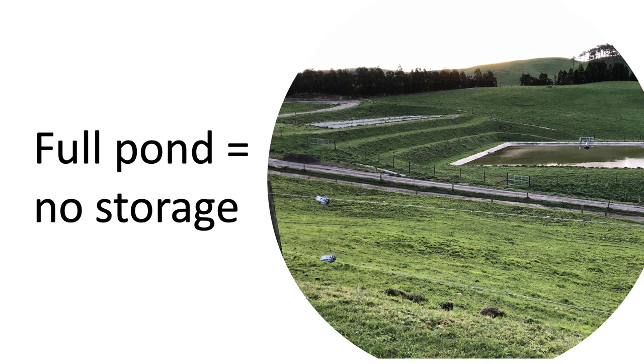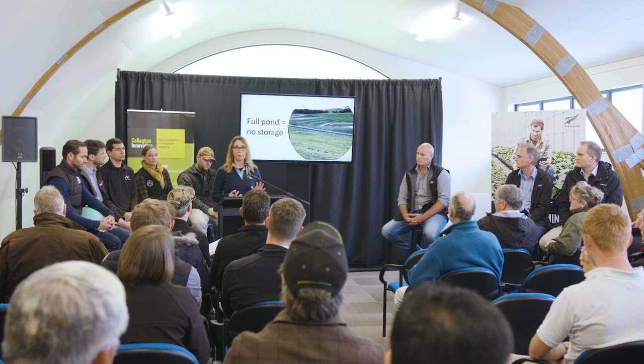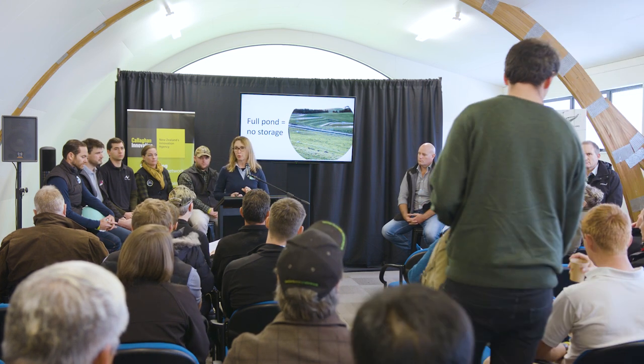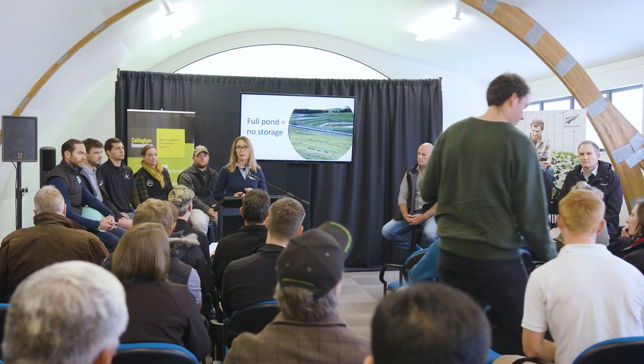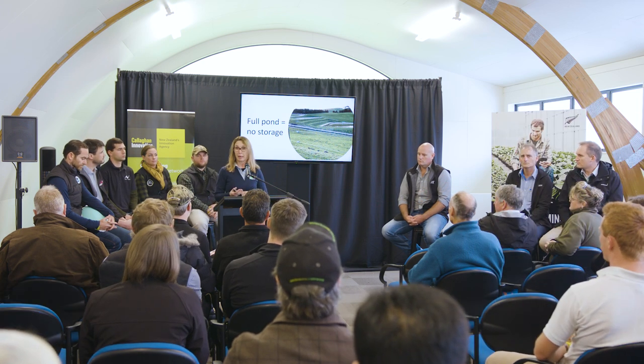Now, this is a photo taken in the autumn, and that very large pond that cost several hundred thousand dollars to construct is pretty much full. And that's a problem, because in the autumn, effluent ponds should actually be largely empty, because you need the storage over winter and into the spring, which is when all the rain comes.